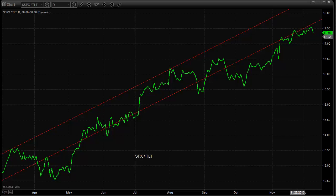This doesn't really get critical until we lose this level right here. If we lose the 1720 level in the ratio, then we're probably going to be setting up for a lower high being qualified here and potential rollover. So this is something we're going to need to check in on a little bit later on in the week to see if we are starting to change character here in this risk-on, risk-off metric.